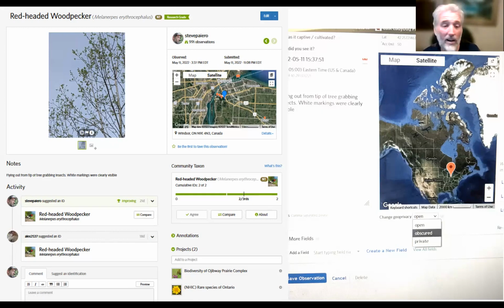in such a way that somebody comes and collects them all, or you don't want people tromping through your neighborhood looking for these things, you can choose an obscured or private geoprivacy that does not allow people to see where exactly the species was observed. It'll create a dummy marker in the general area. Places like the NHIC still have permissions to access the original data, especially if it's obscured. I think private data might even be limited from them, but it still gives you some measure of protection so you don't feel like your privacy is being invaded by presenting these observations.